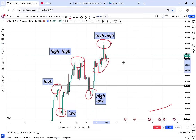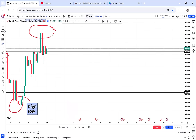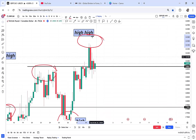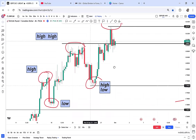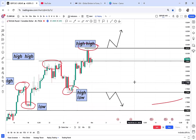Now I want you to focus on what will happen in this market. We can start to see that even if we have a high high, buyers have attempted again, and they are not supposed to attempt and fail to break this high. Because if buyers are strong, they're supposed to come and break here. Or if they are not able to break, they come and break this high low. So it's either they break this side, or they break this side, because this is the low. That's how to determine which side you will be on.